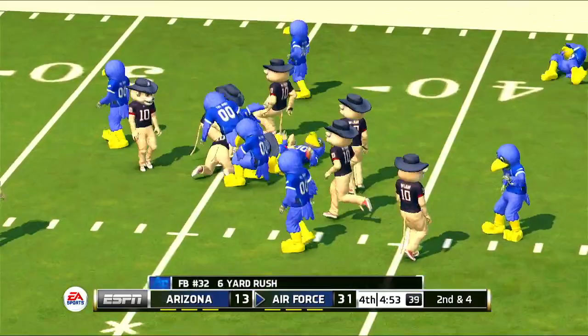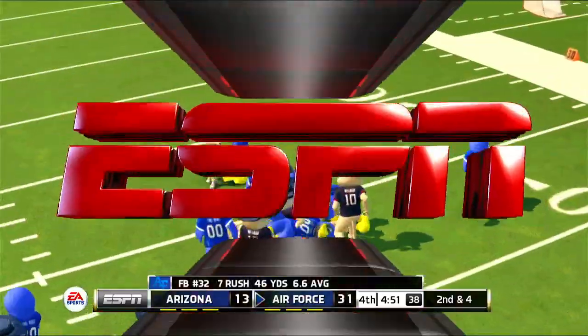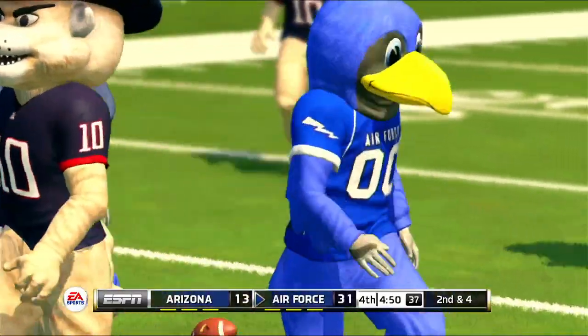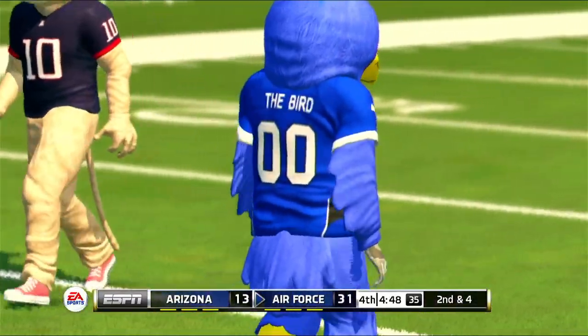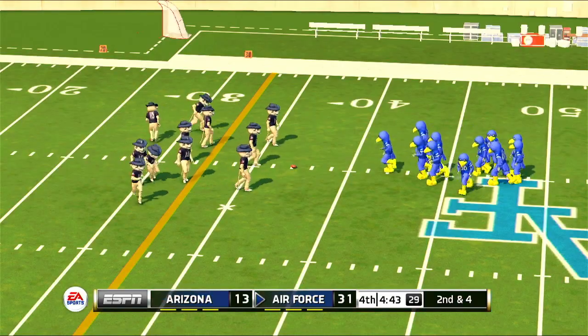And they get nice yardage on that run. That'll make it second and four. So it's second down now, and they need about 4 yards to pick up the first.